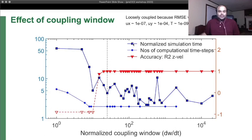The blue line with the squares shows the total computational time taken by this two-way coupling approach, normalized by the no-coupling approach. So you can see that it starts off very large for very small coupling windows. That means it has to do too many calculations in between, and so it goes from 50 times, but soon after about 10 or 20, the computational time reaches about 3 to 4 times that of the no coupling or the monolithic solver.